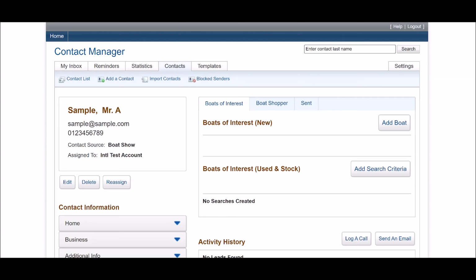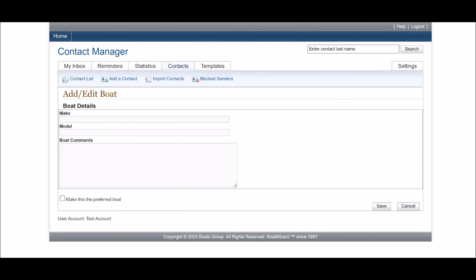For instance, the boat or the boats that Mr. Sample might be interested in. So to do this, we're going to click on Add a Boat, which is in the right-hand corner here. Right, and then we have an option to put in a make and a model and some comments. So if a customer is interested in or considering more than one model, then we can check the box labelled make this boat the preferred boat.